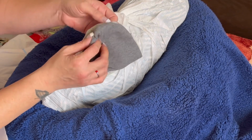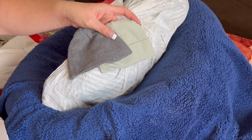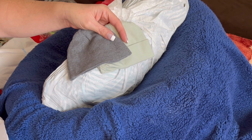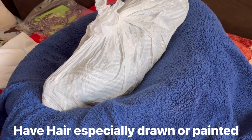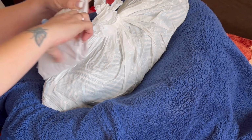Okay, so we got two hats for him. I'm always needing hats because I got a lot of bald babies. They won't always be bald, but I'm going to be rooting them or drawing the hair on. This one has hair, and we'll go over that. But I still like hats on boys anyways. That one stayed nice. Got another one here.